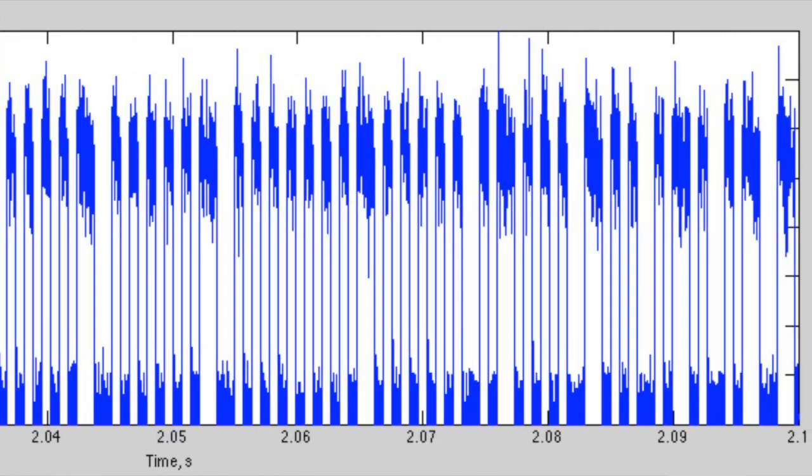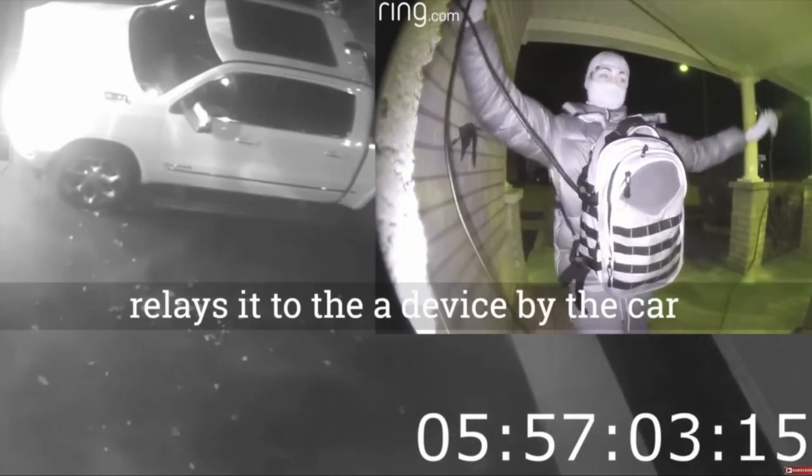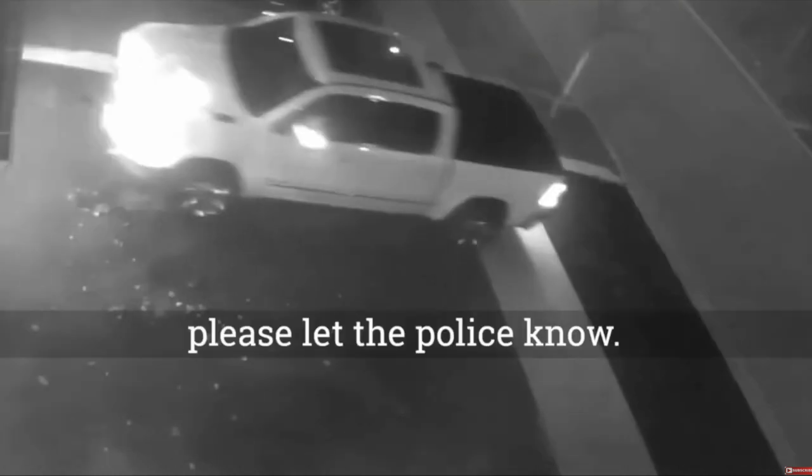The fob responds with a weak signal at first, and that's why you need to be close to the car for your fob to work in normal situations. But the second thief with its signal amplifier boosts that weak signal to the first thief by the door, who then opens the car, starts it, and away they go.